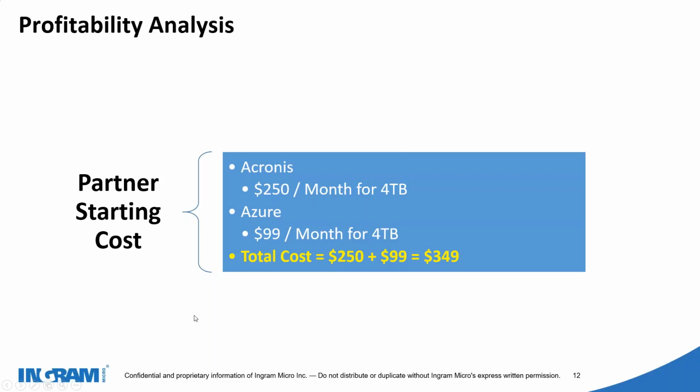So let's look at it from a profitability point of view. Your cost is basically, let's assume that you hit the mark of 4 terabytes as an example, but the proportion and ratios will remain the same if you grow the terabytes. In fact, the more terabytes you sell, the more profitable it is going to be. So your cost technically at 4 terabytes would be, for Acronis, $250 per month for 4 terabytes, and Azure will cost you for 4 terabytes about $99 a month.